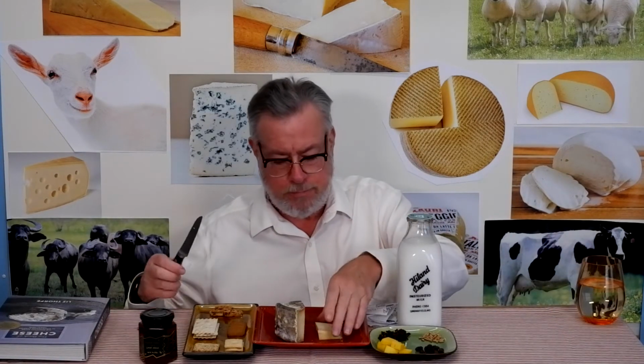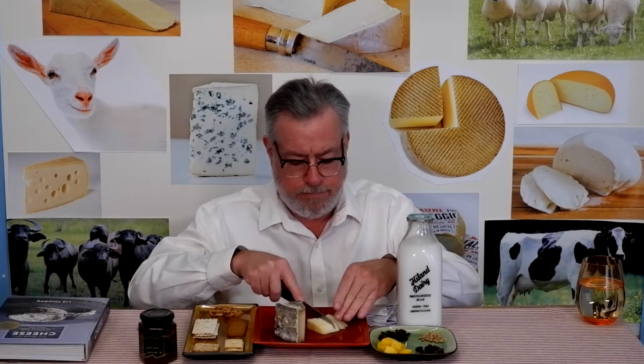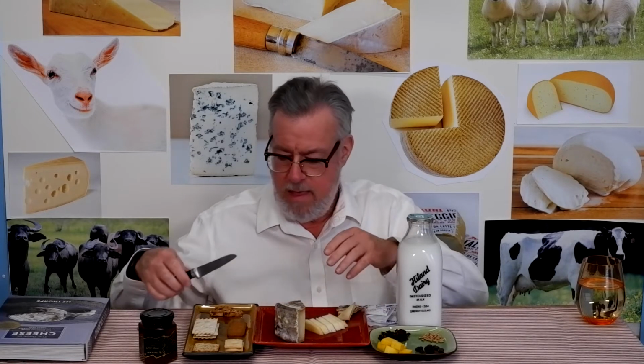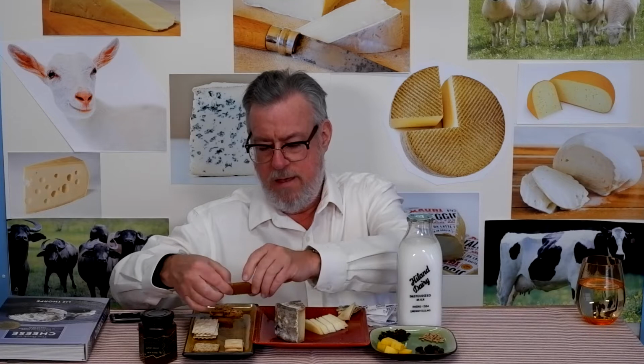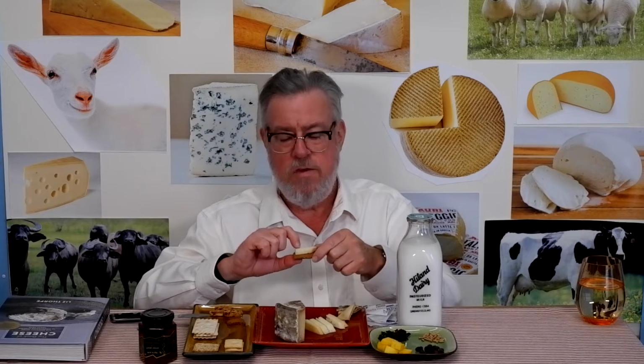Okay, let's do a little cleaning. Let me make some smaller pieces here. And one thing I want to try that happened on my last Tomme, okay, I'll take that, was that my Tomme on this Biscoff cracker gave me really unexpected flavors. Happening again.